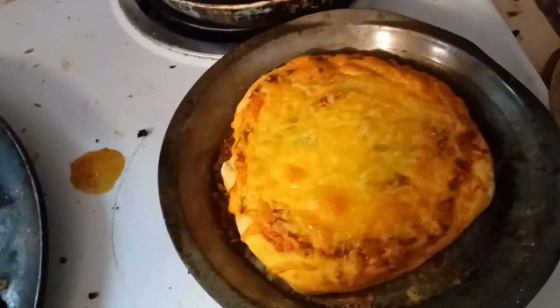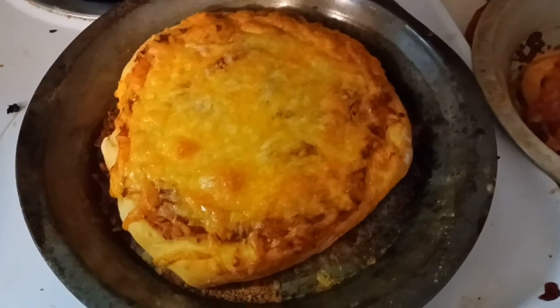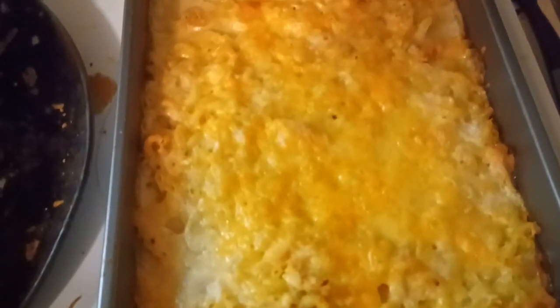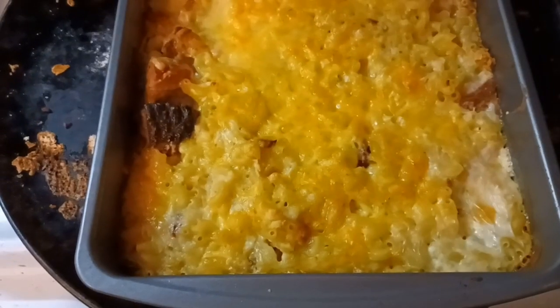And Dalton made some cranberry juice from Pantry. So there we go. We added some lettuce aside. And here is the macaroni casserole. And we had leftovers throughout the week and all that.